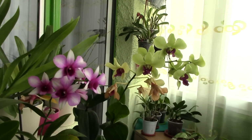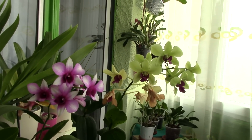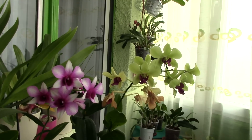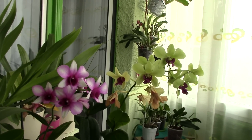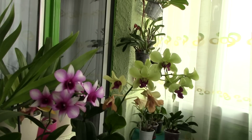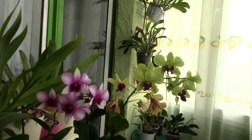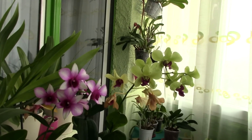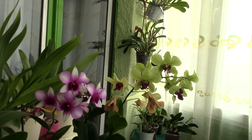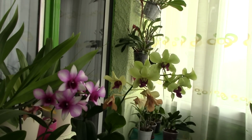Now, first of all, I don't have any orchids that do not fit into the edges of my temperature range. So I don't have any orchids that will not tolerate anything below 20 degrees, nor do I have any orchids that will not tolerate anything above 20 degrees, like maybe masdevallias and some other species. All I have are widely available orchids and some species which I think will do best in my environment.